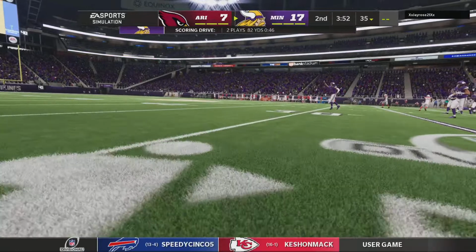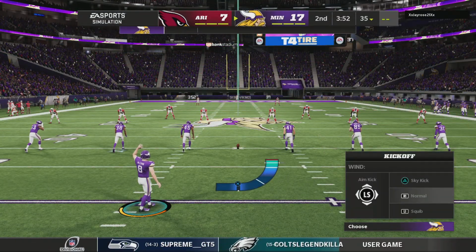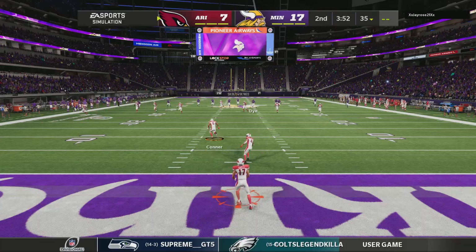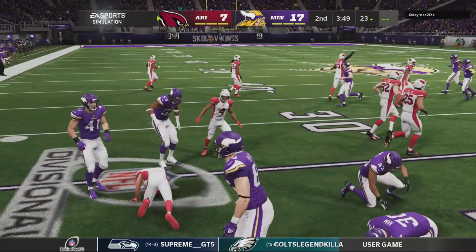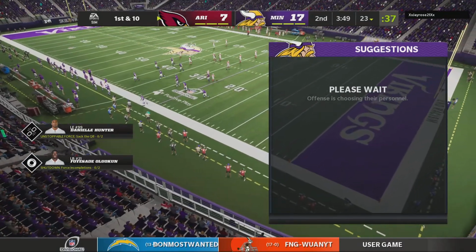Extra point by McCann, up and good. And his guys will take a 10-point lead. McCann's got it teed up. Isabella now from his end zone. And ultimately cannot get this out to the 25-yard line as he's dropped at the 23.